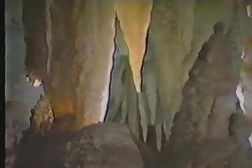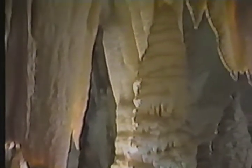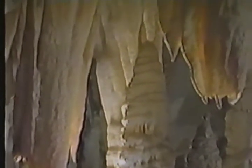These splendid draperies, formed by mineral-laden water trickling down the sloping wall, have been colored by trace minerals such as iron oxide. The Papoose Room received its name because formations are somewhat smaller than those in the larger rooms.